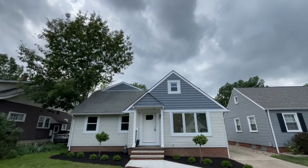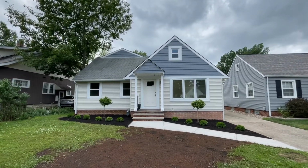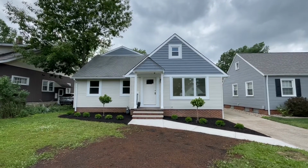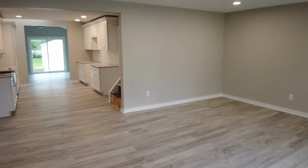What is going on, everyone? This is the home that we are going to be viewing today, and they did a wonderful job with the exterior. They did some updating, and it looks like they still have an older roof on it, but the exterior looks in great shape, and I really like how they actually put some effort into it.